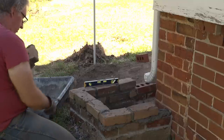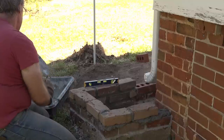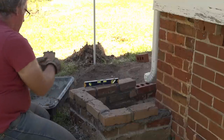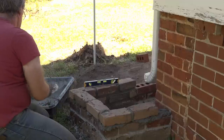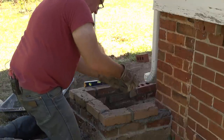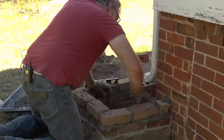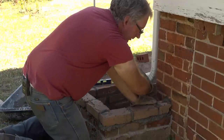Okay, that's going to take a little while. Sometimes it doesn't stick very well. So anyway, now that everything's falling off of here, let's see. That does not want to stay on. All right, let's see if I can get that on real quick before it falls off again. Okay, all of the bricks are on.